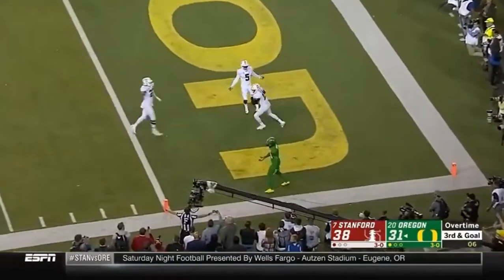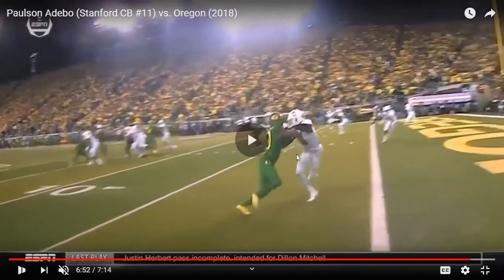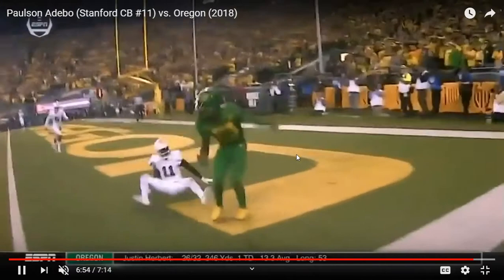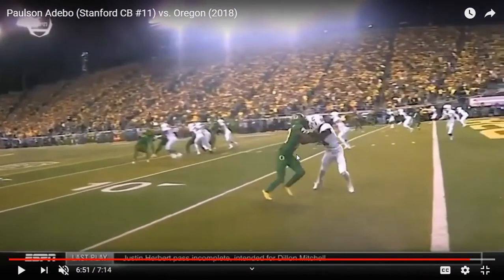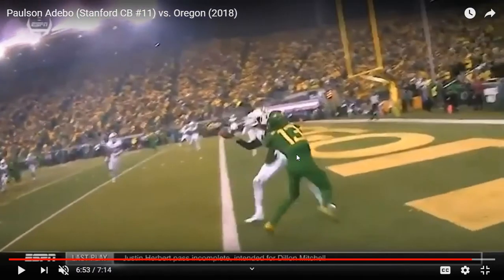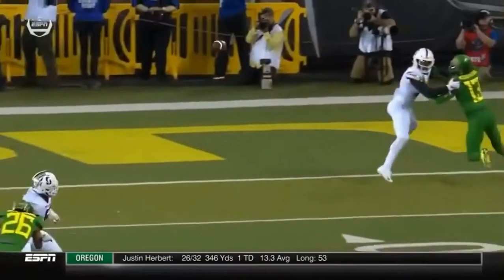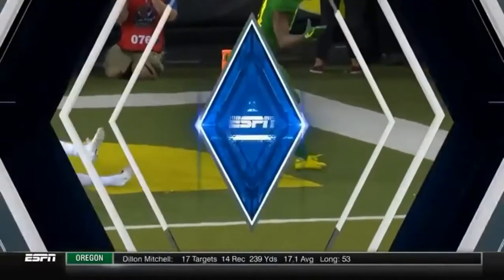Same thing. Excellent. Good job turning his head to track the ball. But then he goes to make the play on the ball without interfering at the catch point. So if they're going to get him for anything, which they shouldn't, and I don't think they did, it would have been the holding at this point in the play. But you cannot call that pass interference when the corner is using both hands to play the ball. Excellent. If anything, that could have been OPI, because he's trying to attempt to catch the ball.